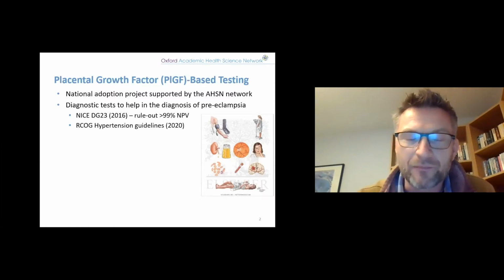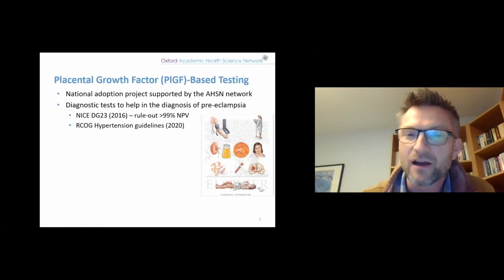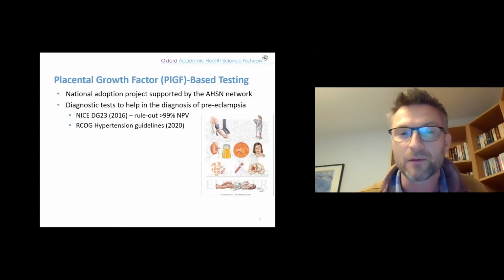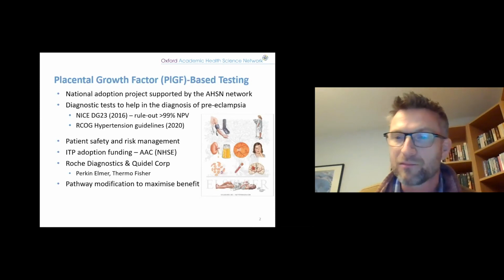So as we've heard, we're talking about diagnostic tests to help in the diagnosis of pre-eclampsia. And the whole initiative is really underpinned by NICE DG23 that came out in 2016, where two tests in particular are cited as a rule-out test with greater than 99% negative predictive value. PLGF testing is also cited in the more recent RCOG hypertension guidelines as well. And my understanding is those DG23 guidelines are due to be updated very soon and will include other tests as well when that happens. So we're really talking here about a patient safety, patient risk management proposition, why these tests are used.